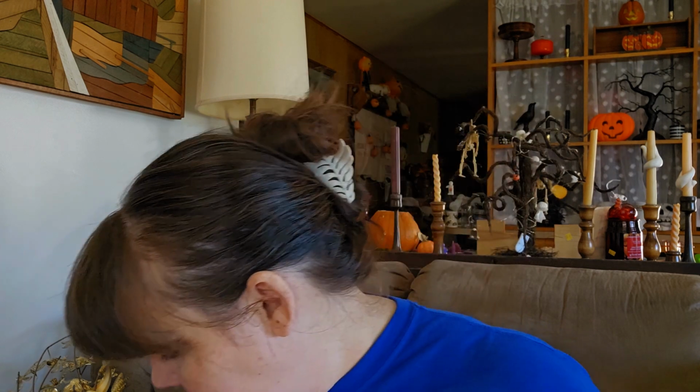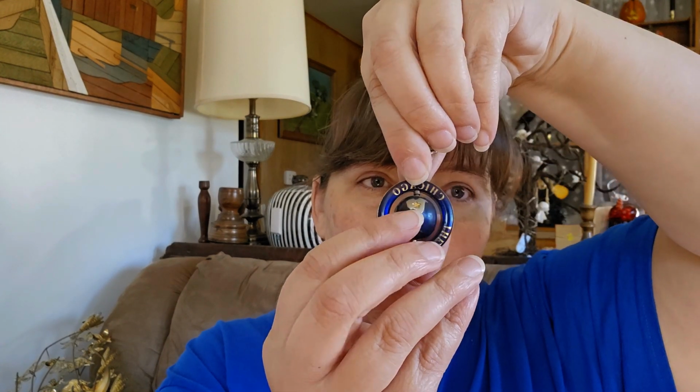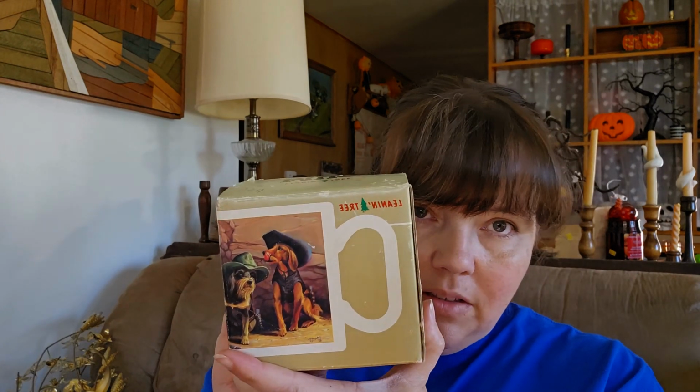There's a whole bunch. For Chicago people, this looks like an older keychain. Might not even be older. But it says Chicago, and it has the dot there, the star where it is, which covers up like the whole center of the United States. But, you know. But this turns like that. So it's neat. It just looked a little vintage, so I just grabbed it.